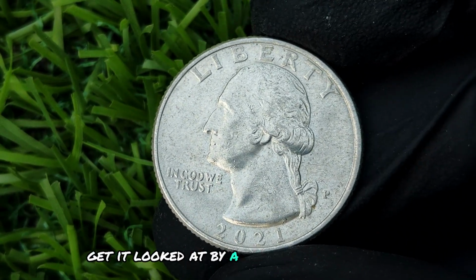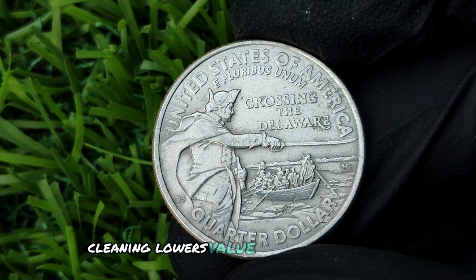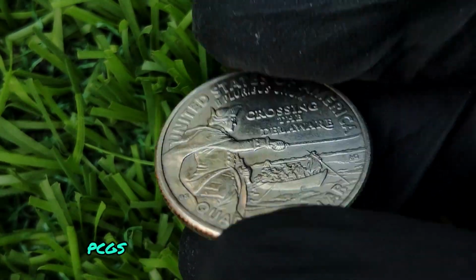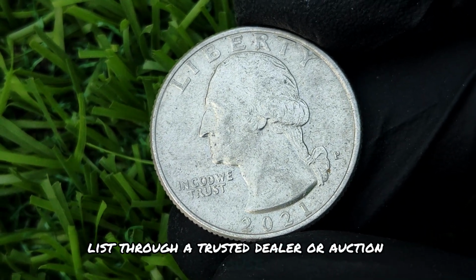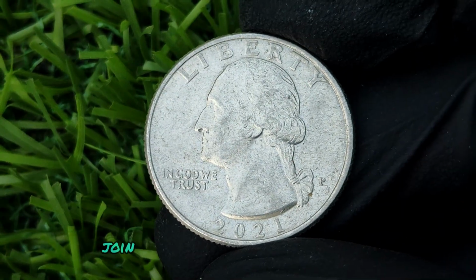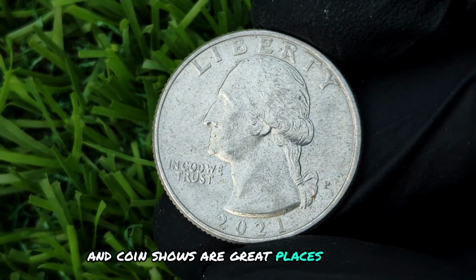Get it looked at by a professional grader like PCGS or NGC. Here's what to do next. Don't clean it, cleaning lowers value. Photograph front and back, in good lighting. PCGS or NGC can confirm its authenticity and condition. List through a trusted dealer or auction house. Look into Heritage Auctions or Great Collections. Join collector groups online to ask questions. Forums, Facebook groups, and coin shows are great places to learn.